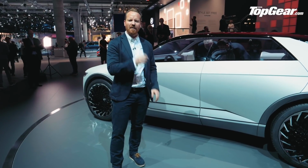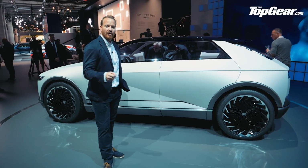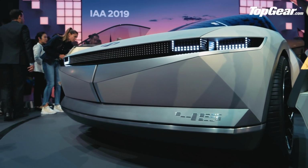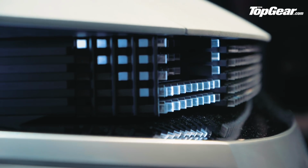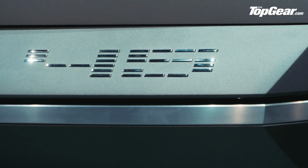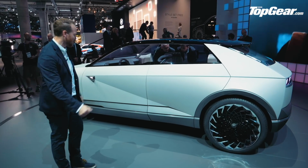This is the Hyundai 45 concept, a car that previews all future electric cars from Hyundai, I'm told. And if you're getting a bit of a retro vibe, well, you're not wrong, because this thing is a homage to the Pony Coupe concept from 1974, which is also why it's called 45. That was 45 years ago. And also because they thought they'd cram in another meaning to the name there.